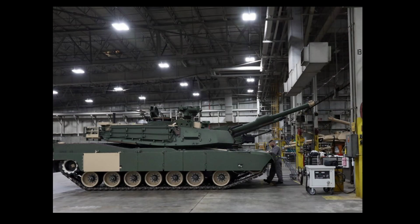And again, a good photo of the tanks at the production lines in the Joint Systems Manufacturing Center in Lima, Ohio.